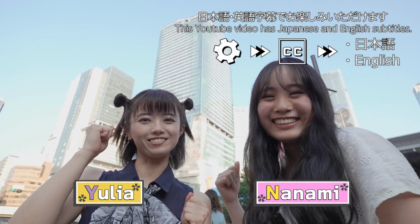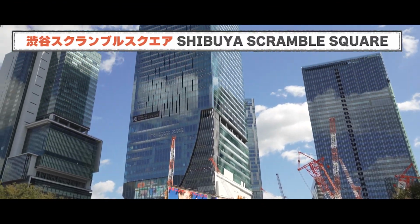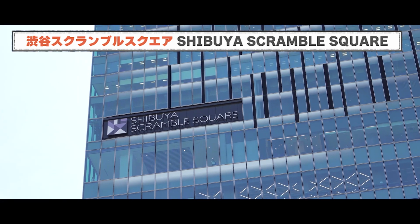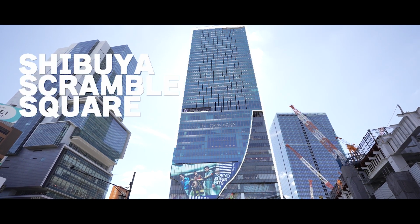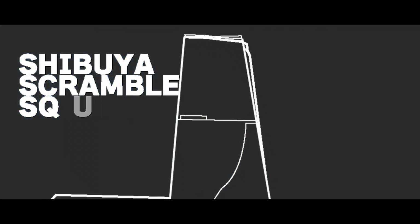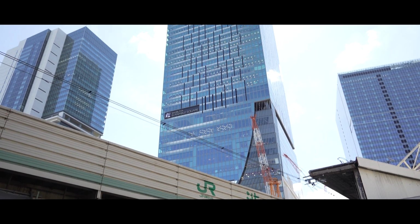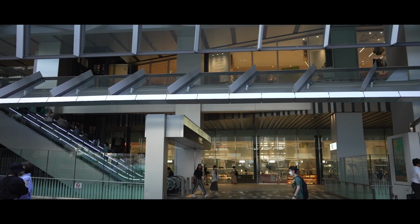Let's go! Shibuya Scramble Square is not just about fashion and restaurants. It's a new tourist attraction in Shibuya that also has an observation deck. This time, we're heading to the observation deck on top of the Shibuya Scramble Square. It's called Shibuya Sky, and you can have a panoramic view of Tokyo. It's a super tall building that opened in 2019, and it has direct access from Shibuya Station.